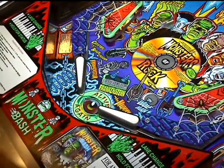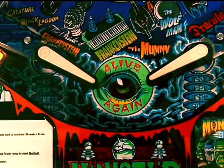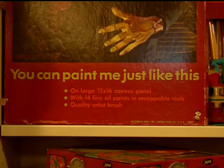Rick's done a great job fulfilling his curse of the collection. He's only dropped the ball on precious few pieces. "I can name one right now. These paint by numbers, there's a Wolfman. I had the Wolfman when I was young, lost all of it, and I've never been able to replace that. So there are pieces that I don't have yet."